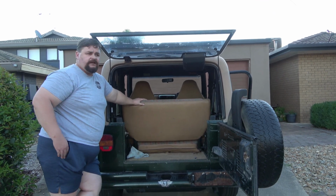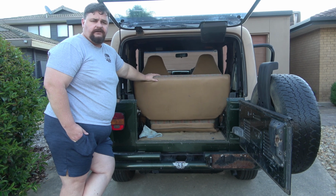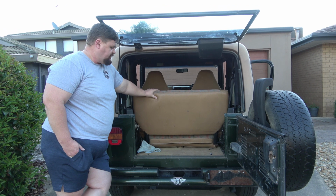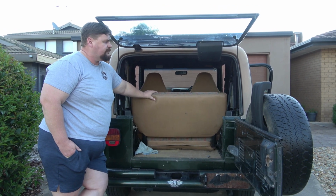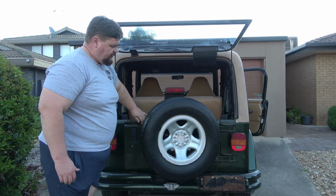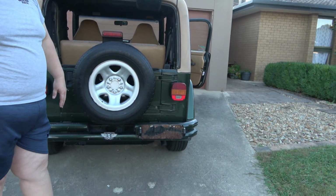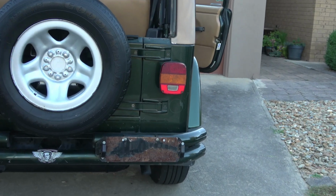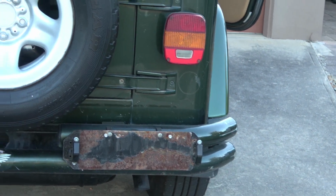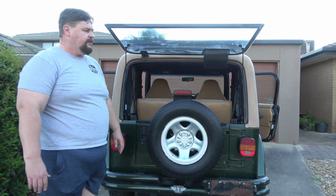Given that this is going to be a second vehicle for our trips, there's not going to be a need for a lot of gear in this vehicle, so we might leave the second seats in or we might take them out. Just remains to be seen. They do fold down pretty readily though. Yeah, just a few little areas like the number plate holder there. We'll give that a bit of a rub back and touch it up with some rust inhibitor and some black paint. Just a few cosmetic things like that we can do to really bring it back. But overall, for its age, it's in really good condition.